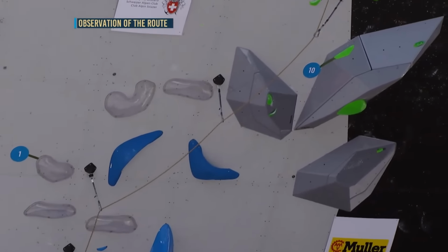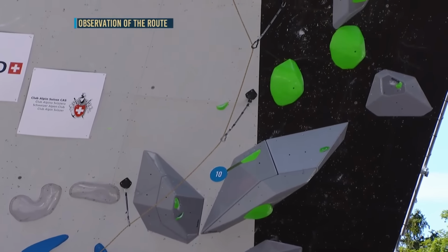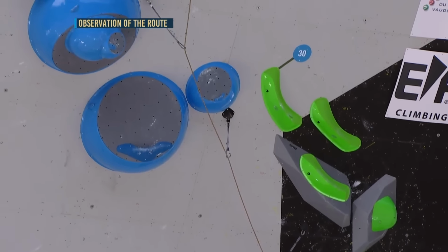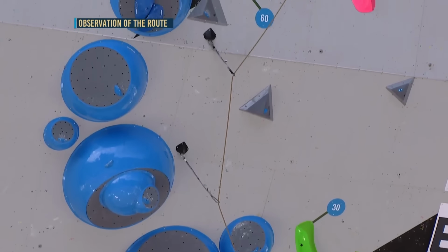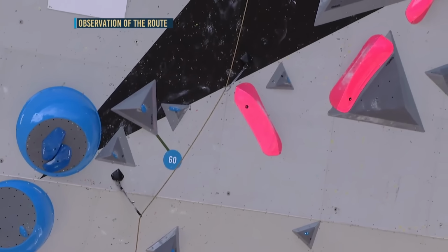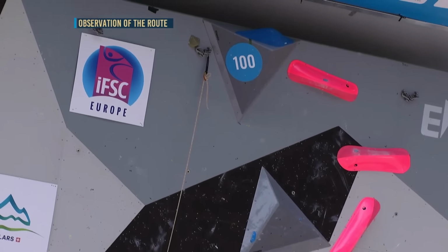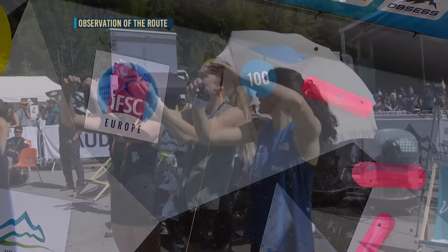And this is the route that the women have ahead of them. No texture holds down low, but good feet as you work your way into the green holds. Pretty slopey, which will feel tough under the midday sun here in Vila. Into the blues, and things really step up a notch here. Some kind of a very difficult jump or drop down move in the middle before finally the pink section on the steep head wall. About 25 degrees up there, which is a lot for a head wall. Usually much less steep than that, but the setter's pushed for it.